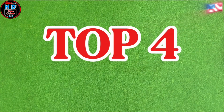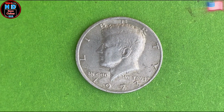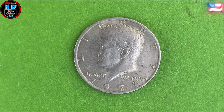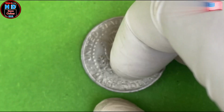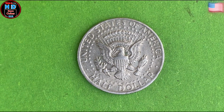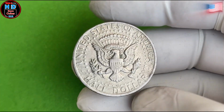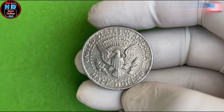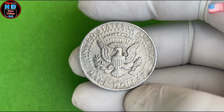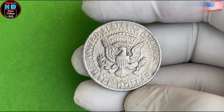Top 4. The world of coin collecting is full of intrigue, history, and surprises. One coin that has continued to captivate collectors and investors alike is the Kennedy half-dollar. First minted in 1964, this coin was created to honor the legacy of President John F. Kennedy following his tragic assassination. Since then, it has remained a popular piece of American coinage. But among all the years in which it was produced, one stands out: 1973.